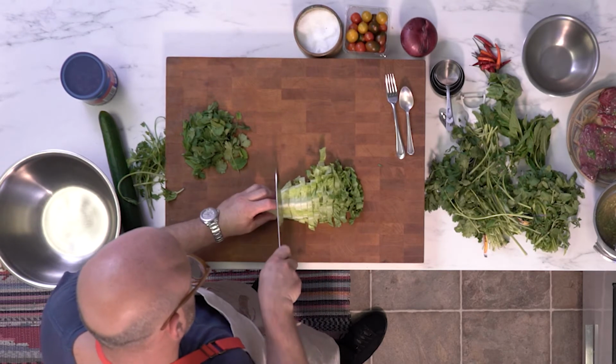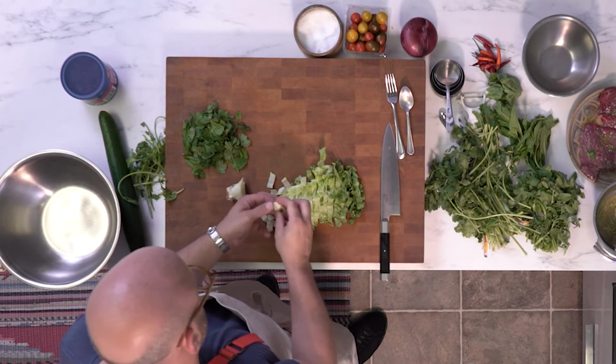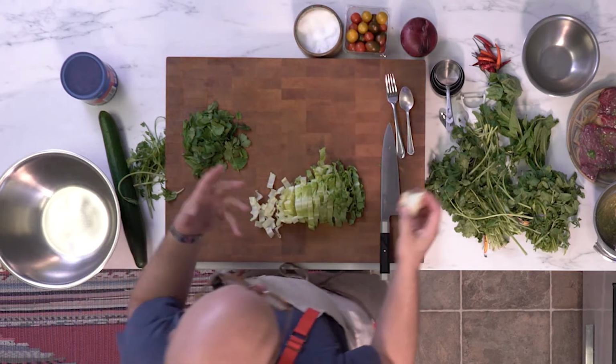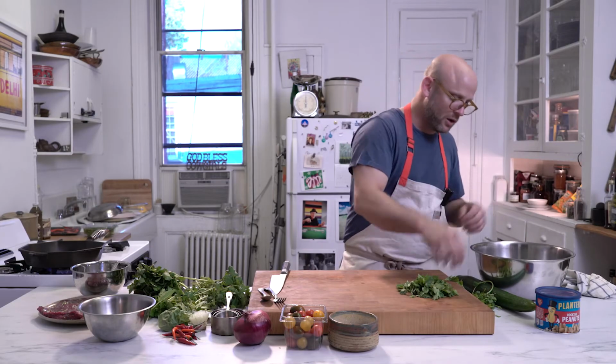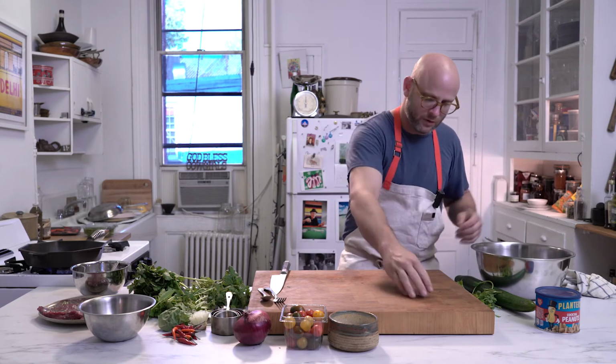So just very simply straight down the center. And I can look at the very bottom for the bolster, which I don't want to end up in someone's salad, so I'll pull that out. And I can go right in our salad bowl along with our mint and cilantro right in there.